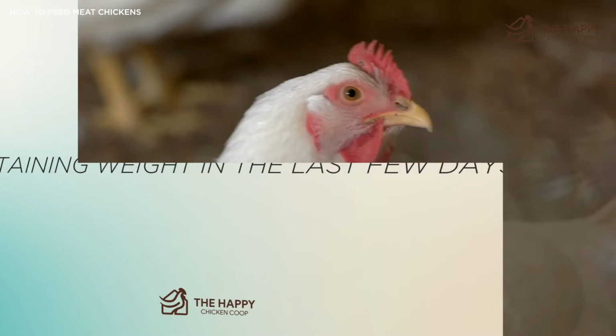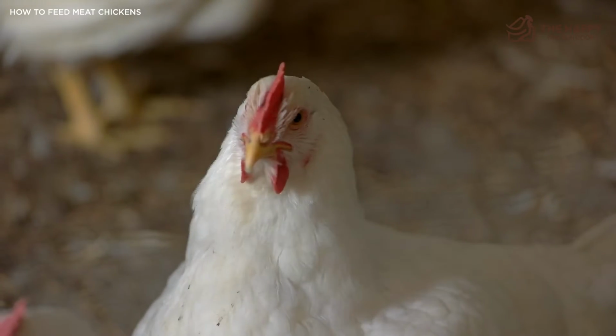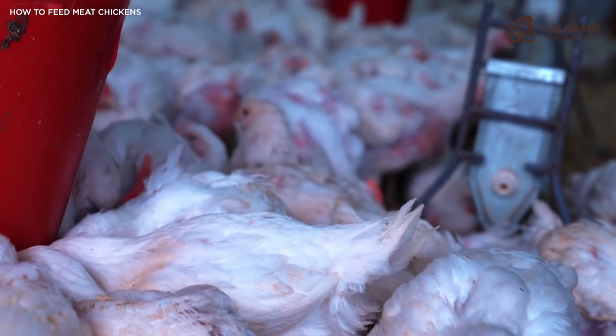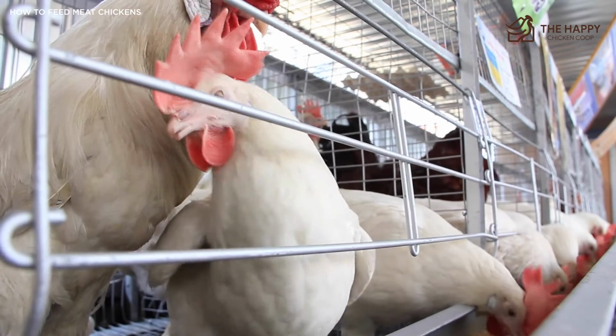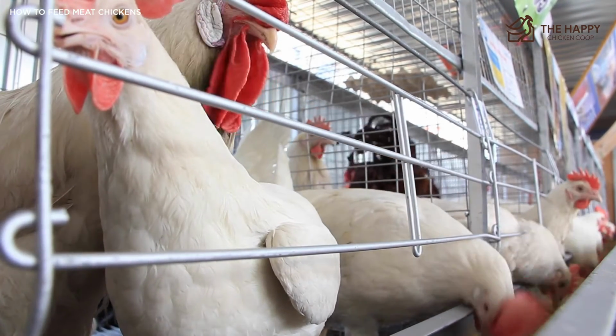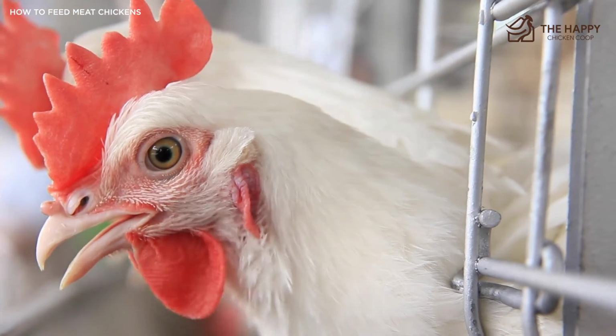Now, let's talk about feeding meat chickens and maintaining the weight in the last few days. On our farm, we prefer to pull back on grower feed for the final weeks before processing and instead give our chickens regular layer feed because it has a lower protein content. We specifically do this if we have a flock of straight run chickens because hens tend to grow slower than the roosters in the flock. This practice allows the hens to grow another week and keeps the roosters from growing too much or becoming tough.